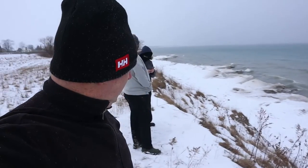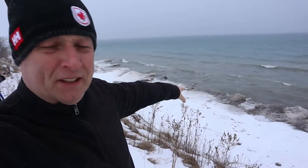As we were driving, I just had to stop off here. We're just on the side of the North Service Road, and it's like a beach here. Sheer drop down, it's a good 50 feet, 60 feet drop? Yeah. And nice chunks of ice just building on the lake here.